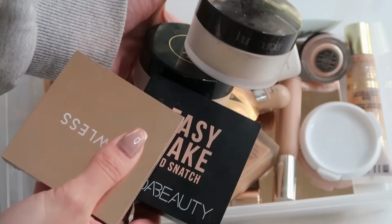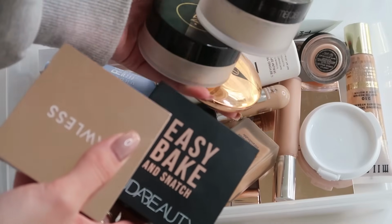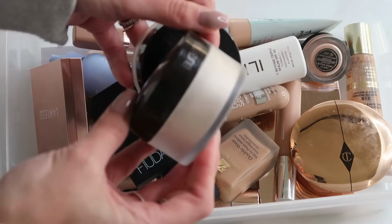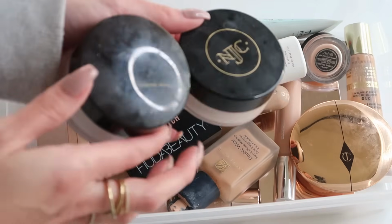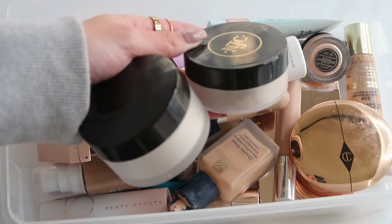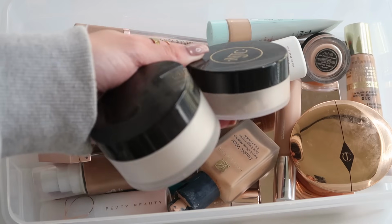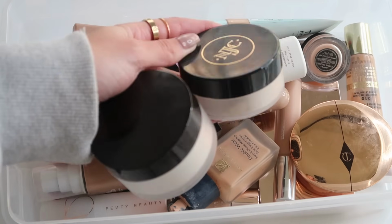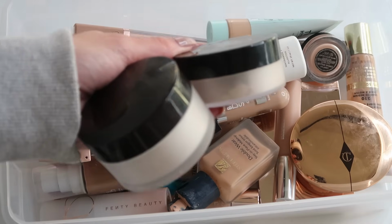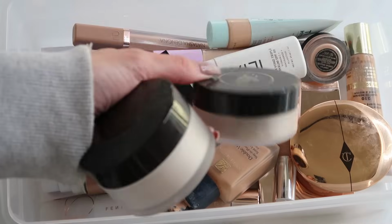All right, and then I have five powders here. So I have three pressed powders and two loose powders. For my loose powders, I have the Nikkia Joy Cosmetics and then also the one from Laura Mercier. Honestly, I think that these are both really nice powders. I just, right now, I'm really just reaching for my pressed powders the most. It's pretty rare that I'm doing a loose powder. Again, especially because I have more dry skin, I just don't really have a lot of issues with my makeup moving around a lot.